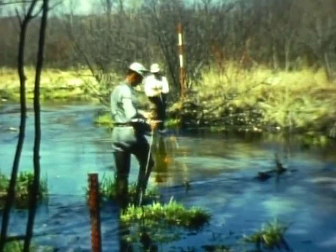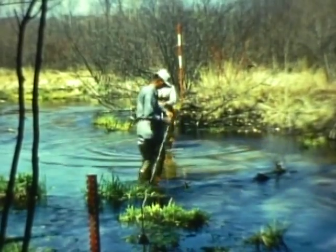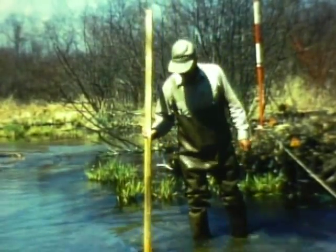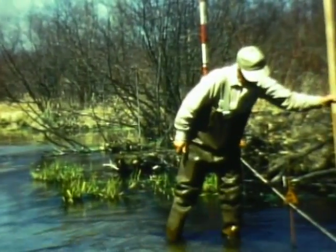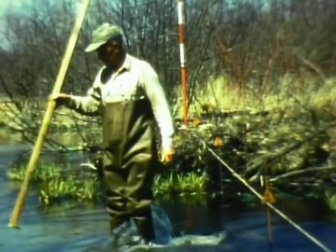2 years after completion of the intensive habitat renovation project in Section A, another series of comparable stream maps was made to determine how much the physical features of Section A had changed. Section B was also remapped to measure natural changes since it was last mapped.